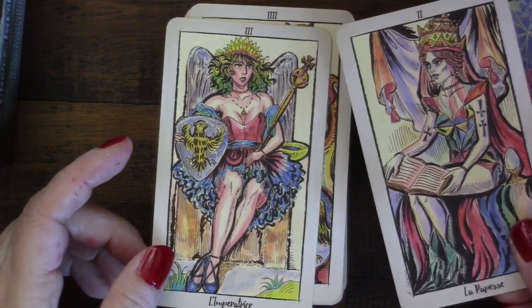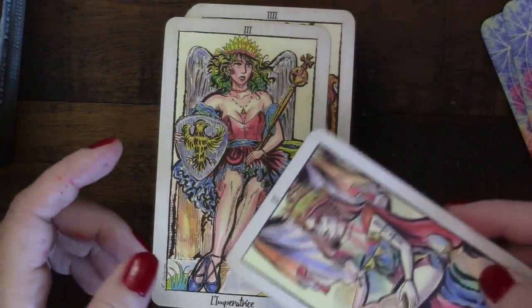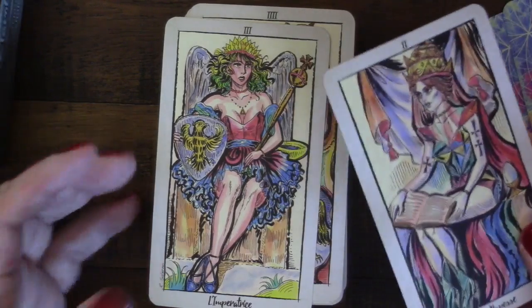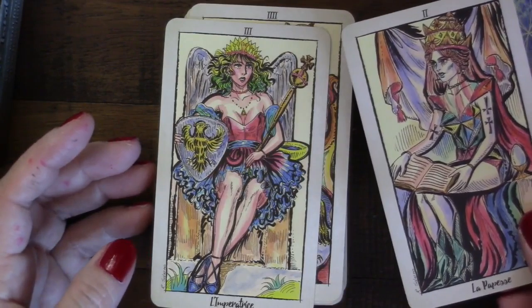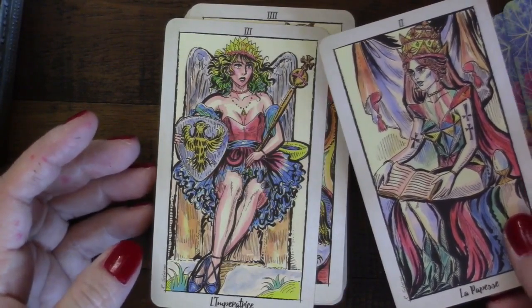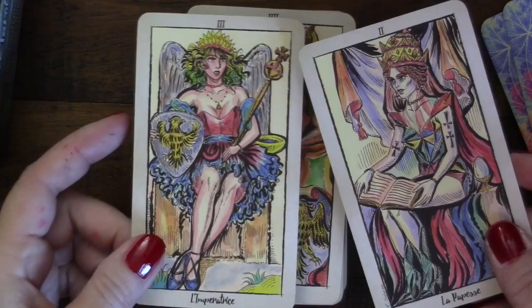Again, very traditional. Yes, she's in a tutu with ballet slippers, but you do very much sense the tradition. I love the bowl of water here with the Empress, and she feels like the Empress, and I love the tutu.